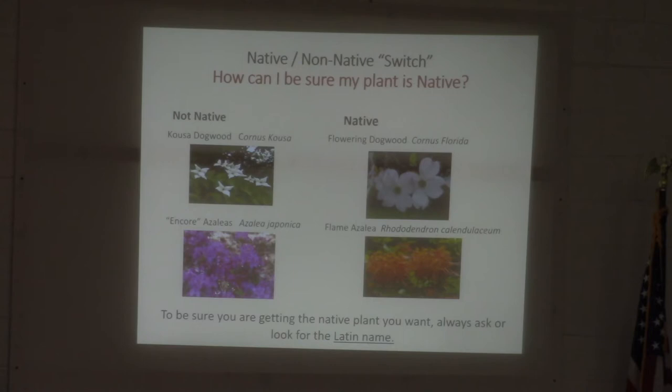Most of the azaleas that we're familiar with, the evergreen azaleas, those are Asian as well. We do have some very beautiful flame azaleas, which I'll talk about when I go through the plant list. So to be sure you're getting the native plant that you want, you must look for the Latin name. So we're not being snooty when we talk in terms of Latin names.